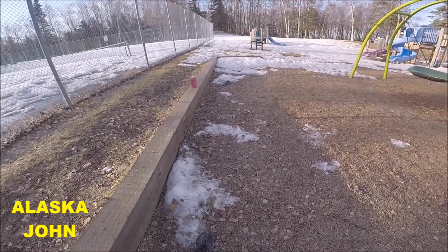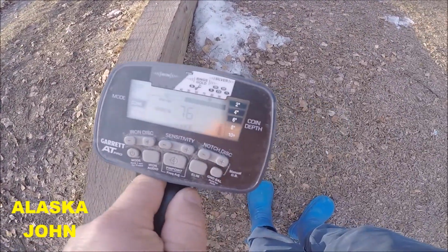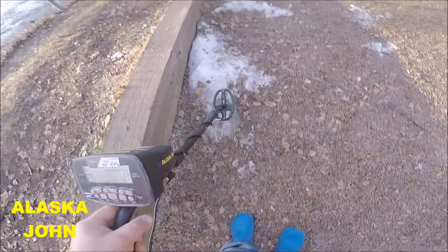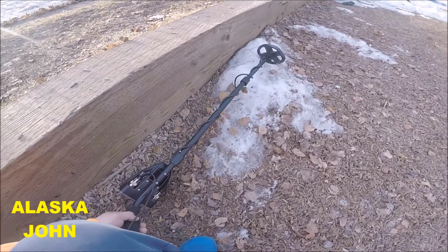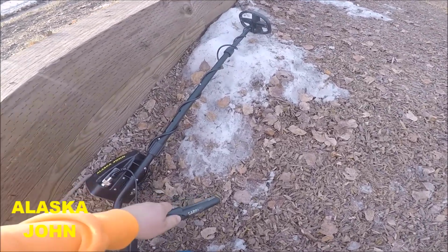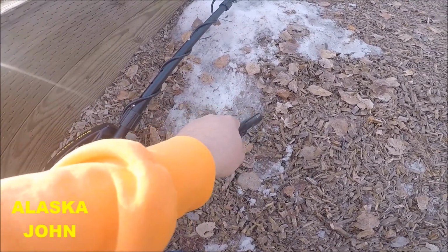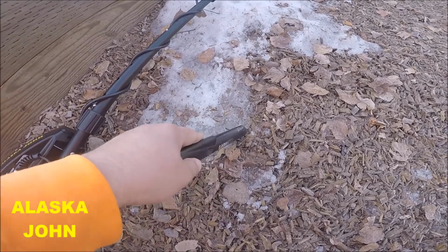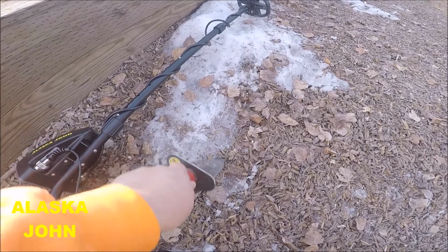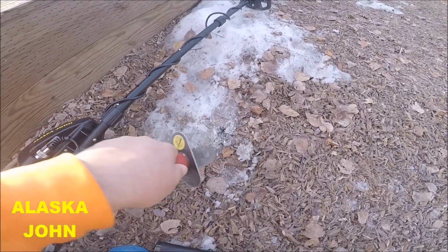All right, well, got the first target here, and of course it's under a chunk of ice, but let me show you. 76, probably a penny, I'm thinking. This is all I got to dig with. I didn't think it was going to be quite this icy.